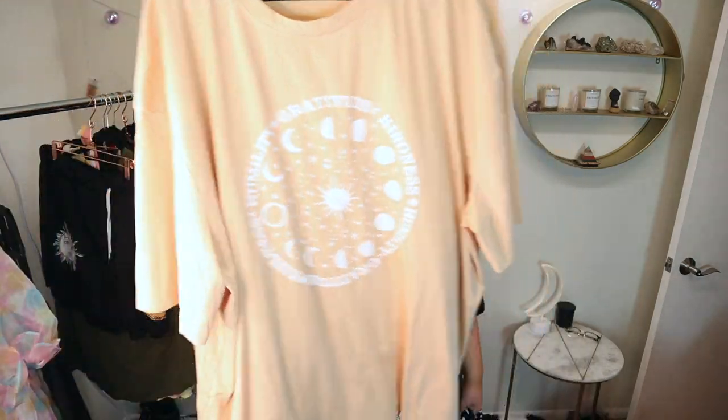This one says kindness, humility, gratitude, yes, over and over again. That was really cute. Again, same thing. I wish I would have sized down in this because she's looking large and in charge, but she'll be comfy.